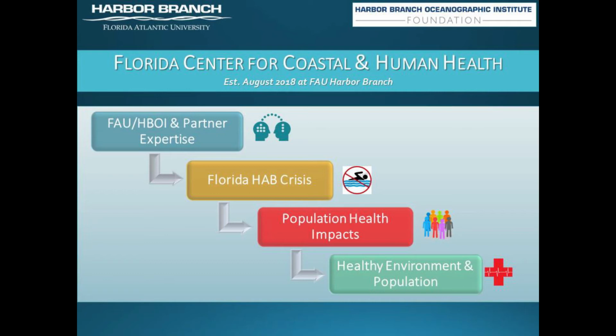What we have started here, and we just started this in August, is the Florida Center for Coastal and Human Health. And what we want to do with this is, using all the expertise with the great researchers we have here and strategic partners and other scientists we can recruit, collaborate and do the best job we can to start understanding this HAB crisis and start trying to come up with solutions, or at least understanding our risk better to our health. This is a big deal. We need to understand what the health impacts for all of you are if you're out playing in the water or living here. You should know your risk. Whether you want to take that risk, then it's up to you.